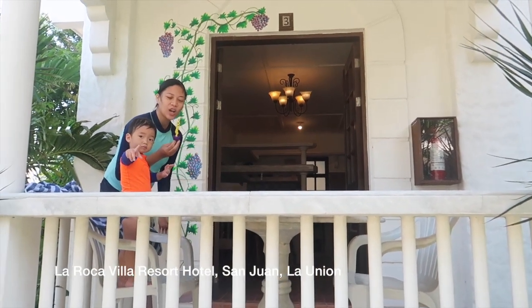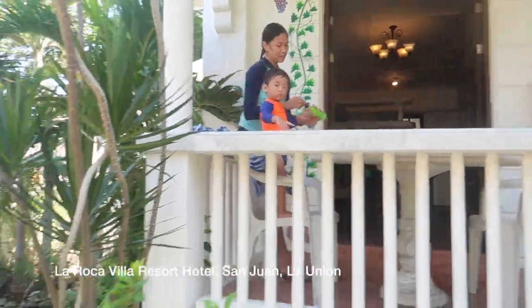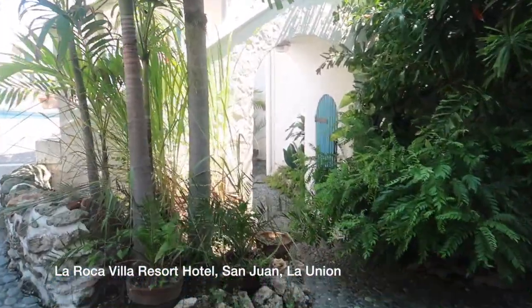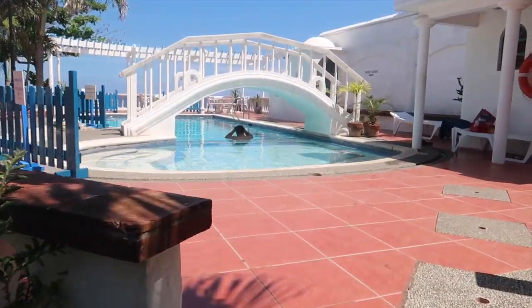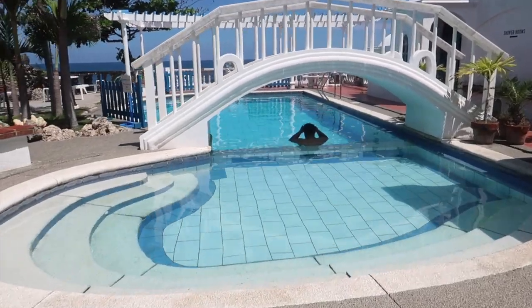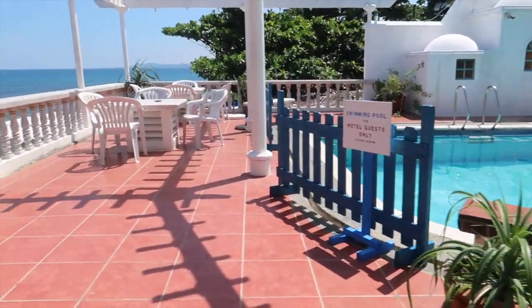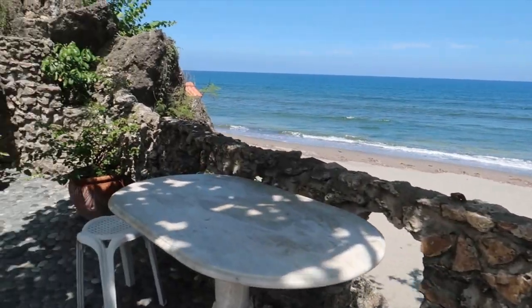That is gonna give you a tour of the Villa Rocca Resort. So right after our villa, you will see there is a pool beside it. There's a kiddie pool and there is a deep pool right beside it. Actually 7 feet, so it's very dangerous to go there if you don't know how to swim. But this is how the backyard looks like. And right in front of the pool, you will see the wonderful surfing beach of La Union.